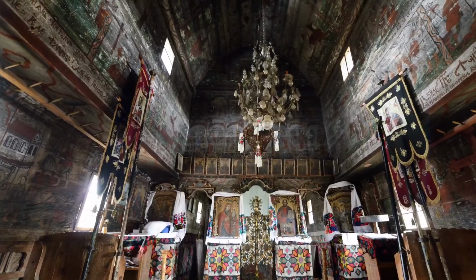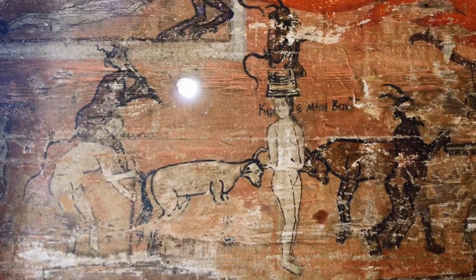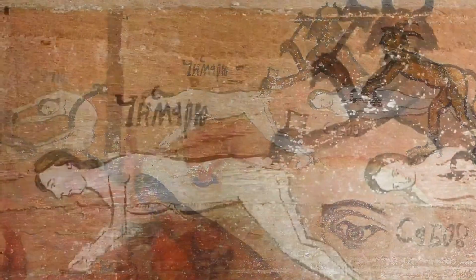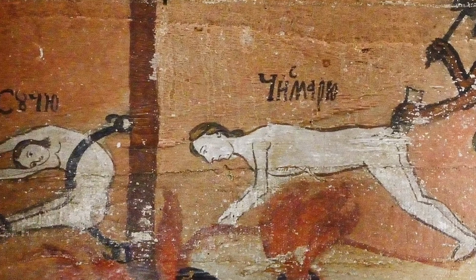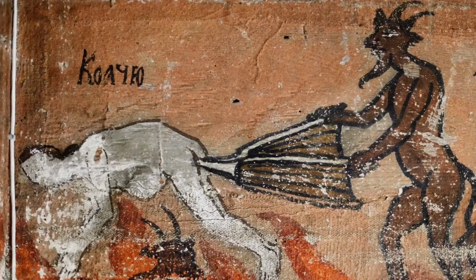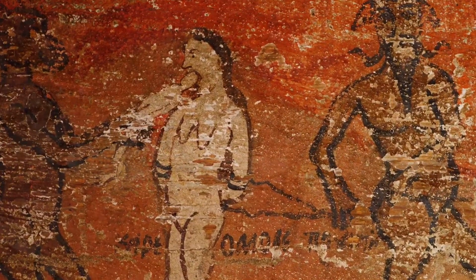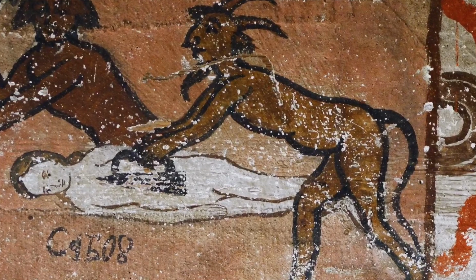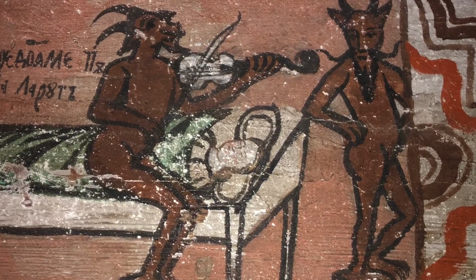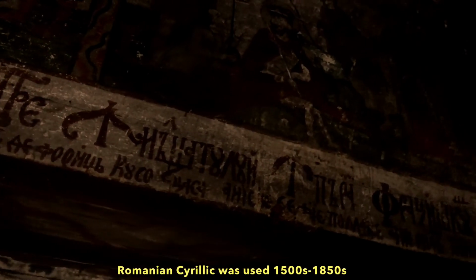But the big takeaway here is that if you're gonna go to hell, you're probably gonna be a woman. Here we have a devil. I don't know what he's doing there with the knife and her butt. There's one getting pulled apart. Something's being blown into somewhere there, that devil. Yeah, just lots of devils, lots of women. And this is Romanian Cyrillic. They don't use that alphabet anymore.